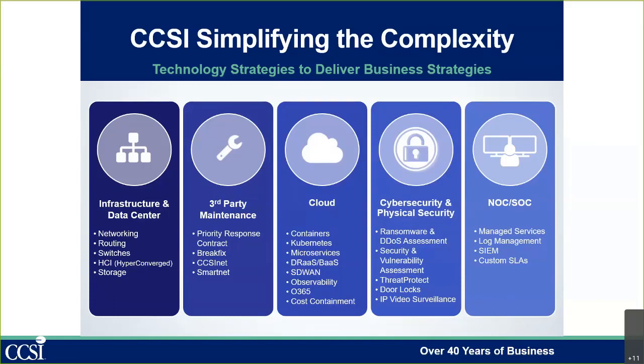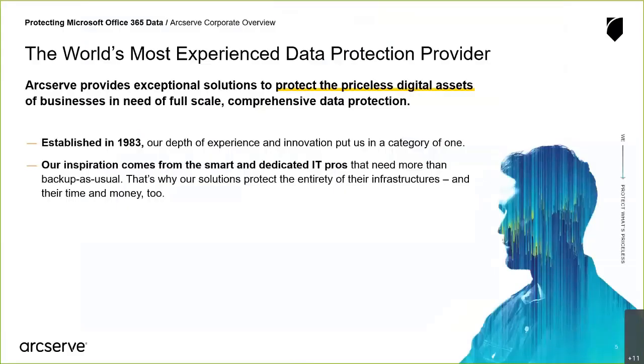and we have a service called Threat Protect, which is kind of an all-encompassed infrastructure cybersecurity protection service. As I said before, we have a 24/7 NOC and SOC where we can provide all sorts of managed services, and our NOC and SOC are SOC 2 Type 2 compliant. So feel free, all of you banking and insurance customers.